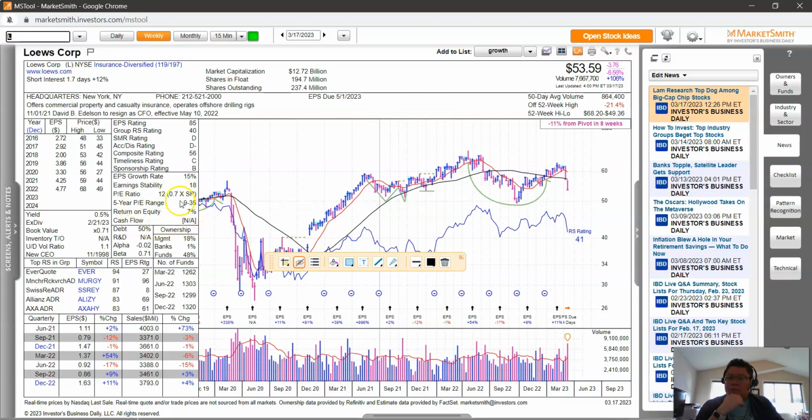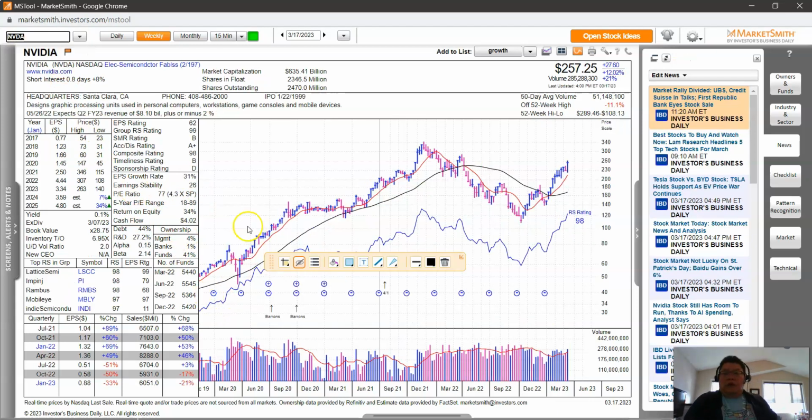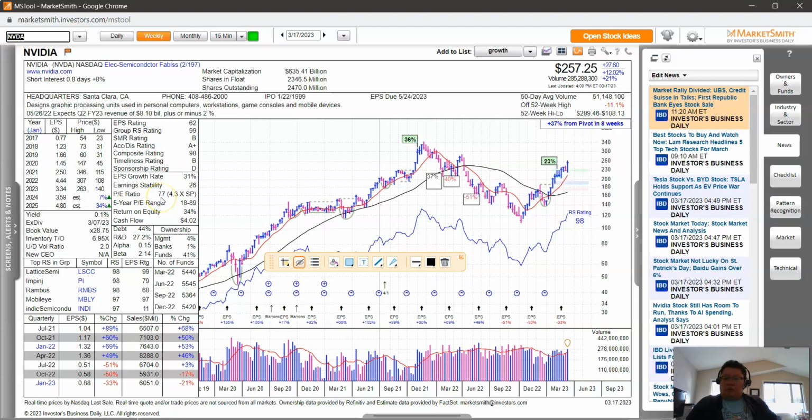Let's look at NVIDIA for a second. Look at it right now, right? It's 77 times. Really expensive, especially if you look at what happened in the last few quarters.